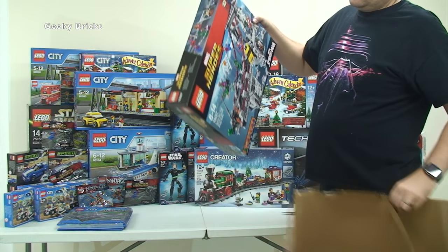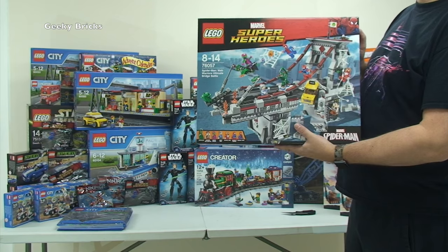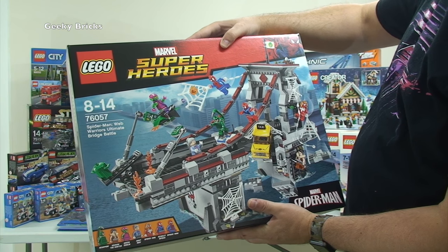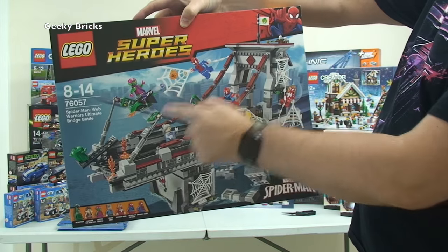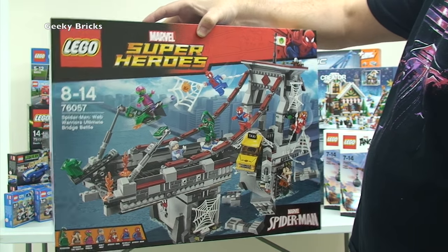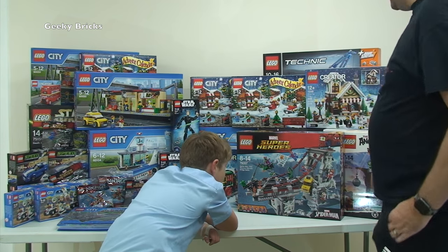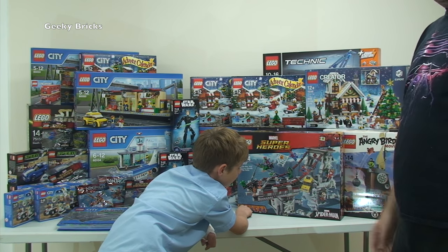Awesome. So this one is for me, probably the Lego City, but it is a Marvel superhero set. It is the Spider-Man Web Warriors Ultimate Bridge Battle. I love the design of this bridge, I thought I could somehow incorporate that into my Lego City, but I don't know, trial and error. We'll have to see how we get on with that. But of course, we would need two, really, wouldn't we?